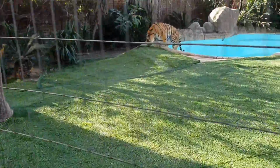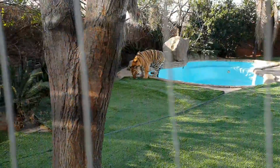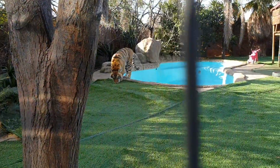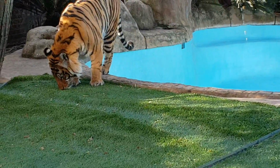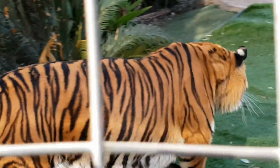No cats in here today. They are all a little cold. They spend their time in the sun. Enzo walking around, checking everything out. There's still something on that corner. Here comes Diego as well, checking everything out.